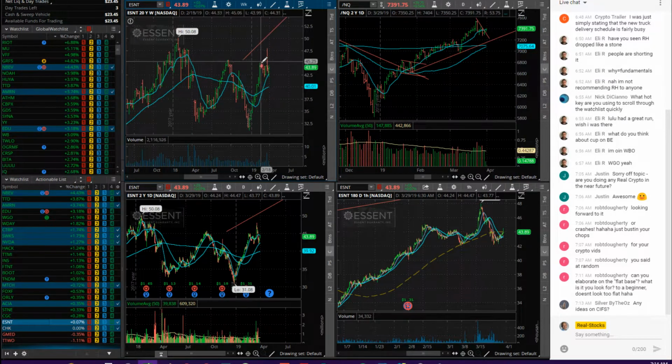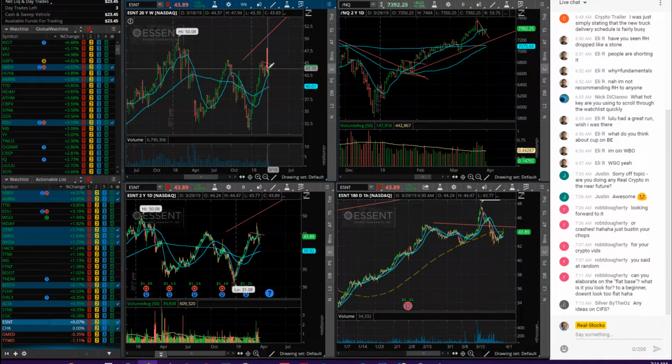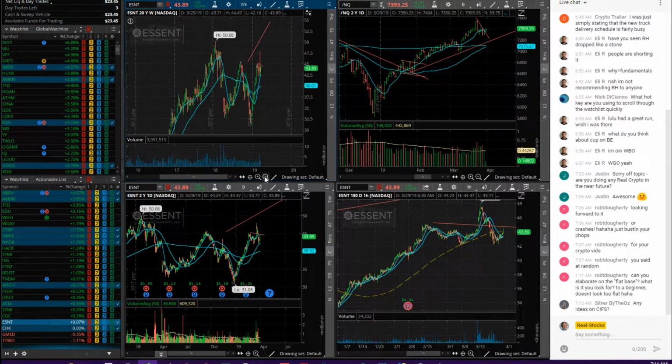And this right here would actually be a double bottom with a handle. I could probably just call that a handle. Failed breakout, but a handle, and then maybe a subsequent breakout will work on this one. That's all we can hope for. But this is a really good double bottom right here.